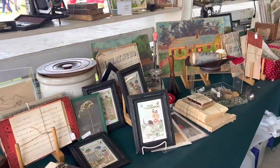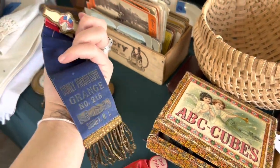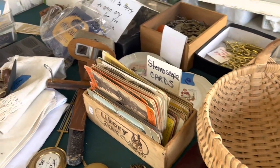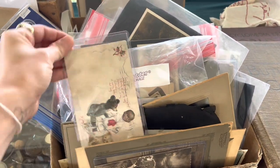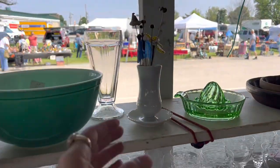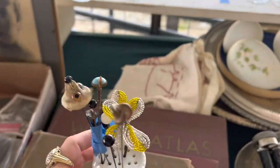I showed this booth last year, but it was one of my favorites, if not my ultimate favorite, so I had to find it again. Here's an old ribbon. ABC cubes, stereoscope cards. Here's photographs. Isn't she cute? She's like a little fairy. Some hat pins. Oh, I love that one weird one with the googly eyes. Wonder how much that little grouping is right here.